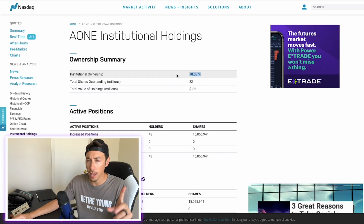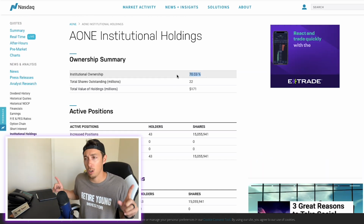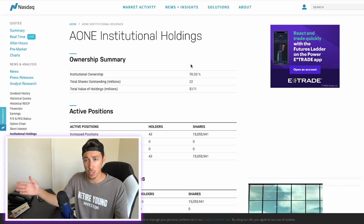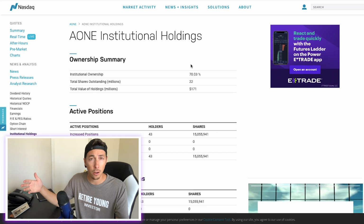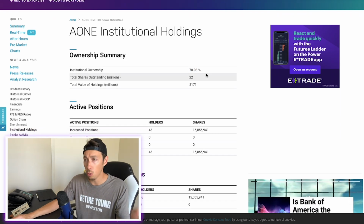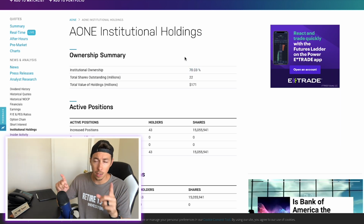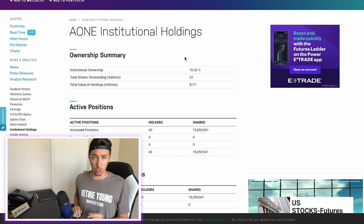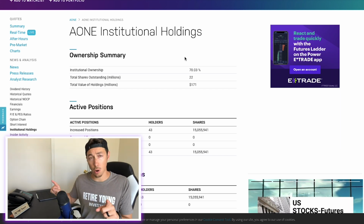So another green flag, 70% institutional ownership, which is huge. That only leaves 30% for insiders and retail. So 70% is a big number of institutional holders, which I like to see. I like to see that number higher the better, because these are smart people. There's no diamond hands on this team. It's just smart investors.